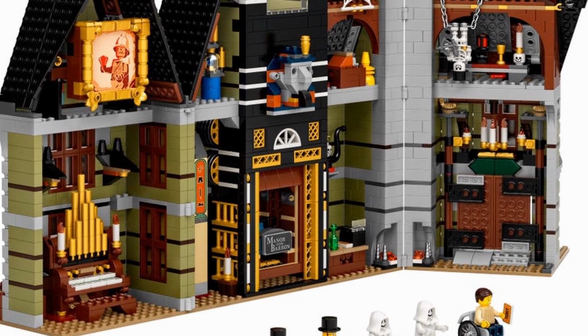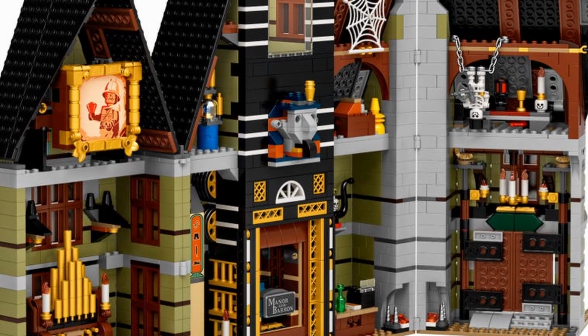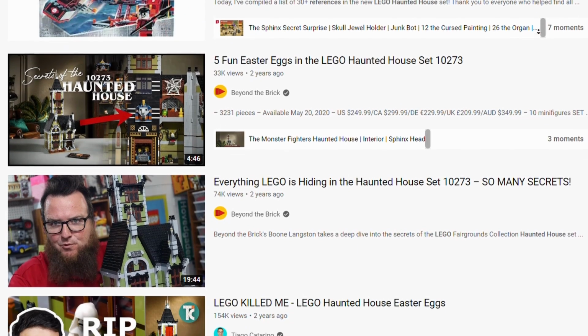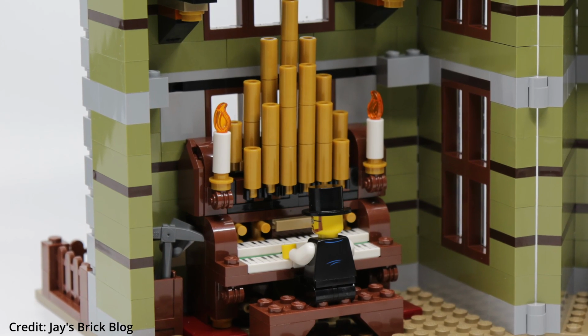And from the exterior, the building definitely looks like it belongs on a list of the best Halloween houses and castles. The interior is chock full of Easter eggs referencing other LEGO themes, to the point that the set's become an icon of LEGO history to fans. You can look up videos on YouTube of fans explaining all the references, and it takes forever to get through all of them. The organ is also an amazing build.